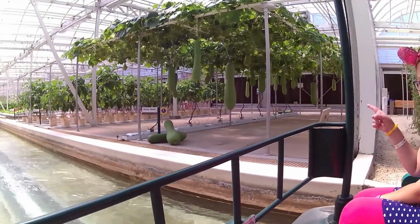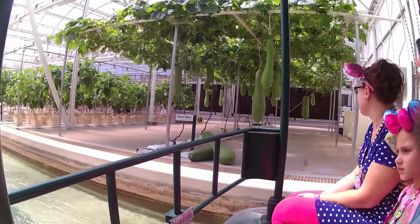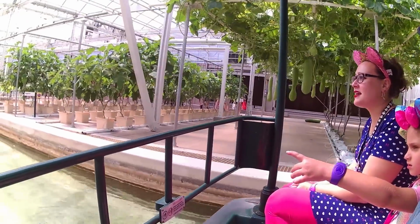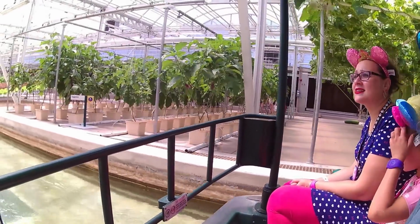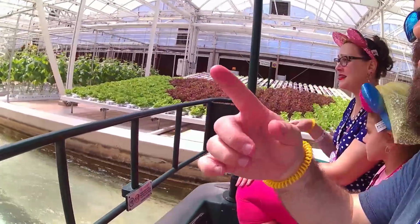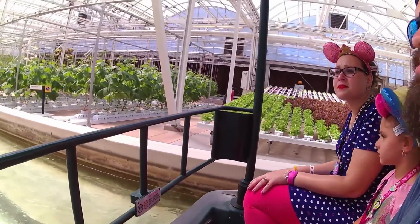Innovative growing techniques like these increase yields while more efficiently using resources like water, fertilizer, and pesticides. Another innovation at work here is our integrated pest management program. By populating our greenhouses with beneficial insects that recycle water and nutrients, we can produce 27,000 heads of lettuce a year in this one small area.